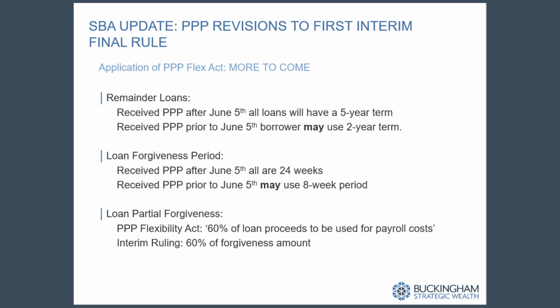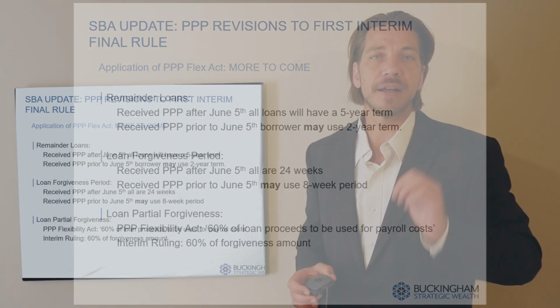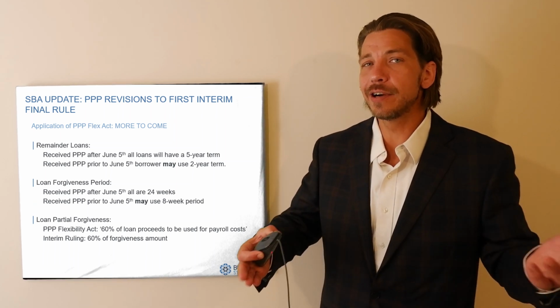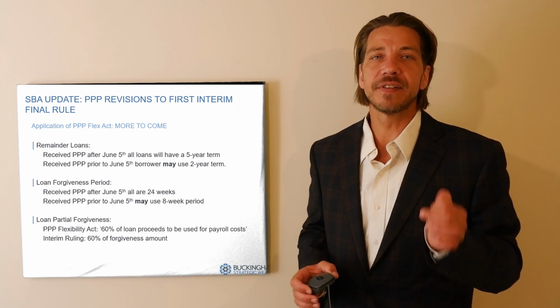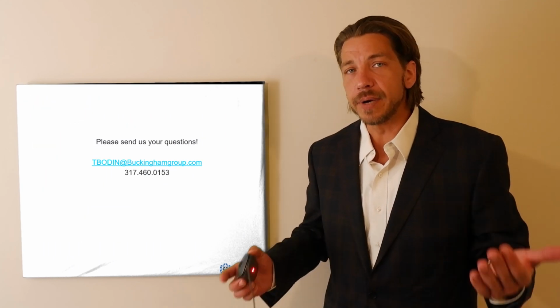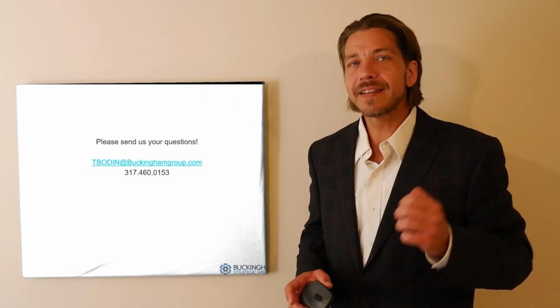And then the last piece is loan partial forgiveness. In the PPP Flexibility Act of 2020, they used the term that 60% of loan proceeds must go to payroll cost. It was bad language that they used in an earlier interim final ruling that confused a lot of people out there because that would suggest that 60% of your loan amount needs to go towards payroll cost. So partial forgiveness would not be allowable. Now, what the SBA rulemaking did was go back, change that language, or really reinterpret that language in a creative way so that it is 60% of the forgiveness amount, so we're back to where we can have partial forgiveness if you don't use all of the funds, and we don't want to carry the loan going forward, that's going to give us some good flexibility.